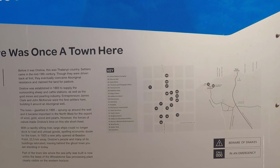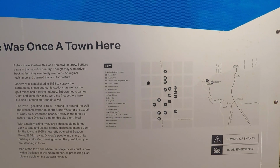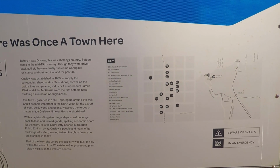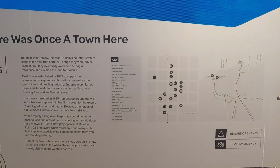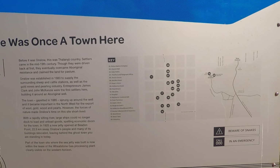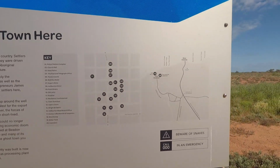diverse shops, a police station, a church, post office, tennis courts, a hotel, several hotels, an old jetty which we'll see if we can go and find, tram terminus. There's also a wool dump, and the road board office for Ashburton was also out here. So yeah, where are we here?